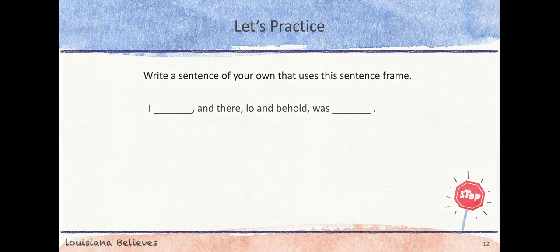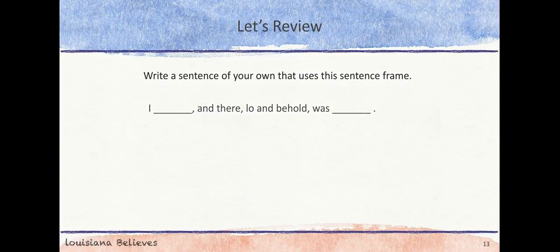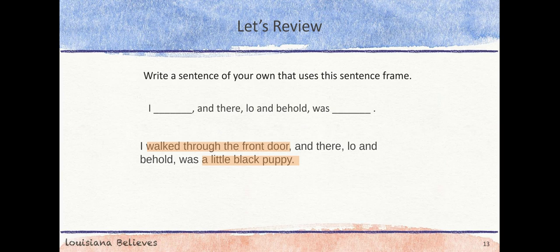Now you are ready to use the sentence frame to write a sentence of your own. Write a sentence about a time you were surprised by something. Pause this video to record your answer on your handout at the second stop sign. Then hit play when you are ready to continue. Your sentence will not be the same as mine, of course, but it should follow the frame. Here's my sentence. I walked through the front door, and there, lo and behold, was a little black puppy.